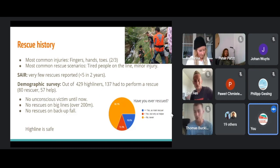So, for a broken finger, we have this picture from a festival in Lebanon, where a guy just broke his finger, and the rescue plan was just to go there, clip a rope to him, and pull him back. It was just a short line, only 2 tapes or so to go across with the leash, so not even using a pulley.